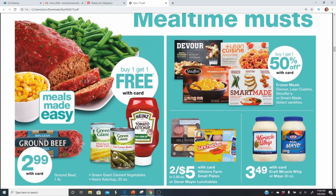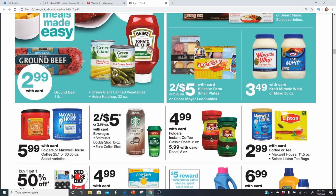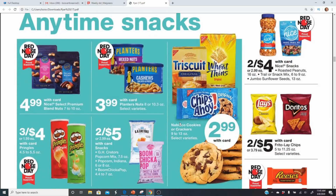Okay, buy 1, get 1 free on Heinz and some Green Giant canned vegetables. We have $2.99 for a pound of ground beef. Not a bad deal. 2 for $5 Lunchables this week. Lunchables are buy 1, get 1 free. These are also included in that spend 20 or more, get 5,000 points back for that deal. You can get the Downy or the Bounce dryer sheets. Arm & Hammer, $6.99. I would definitely stay away from that. Sometimes we get them buy one, get two free.